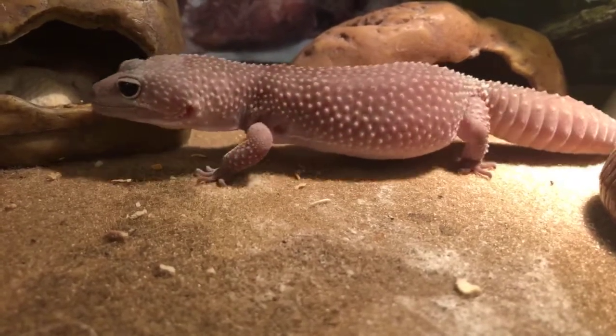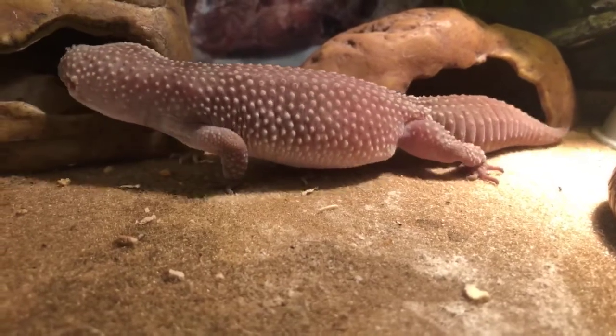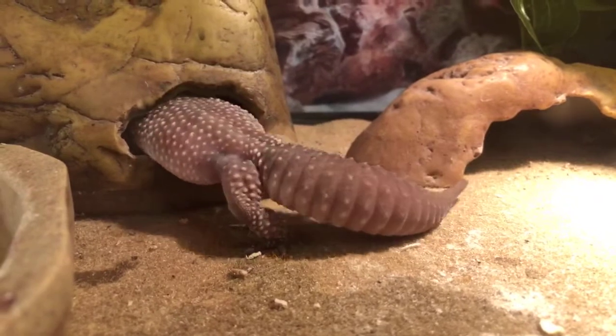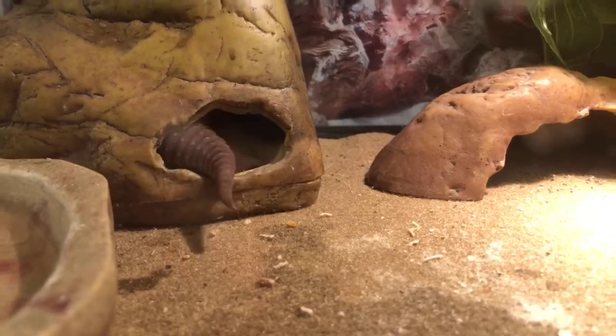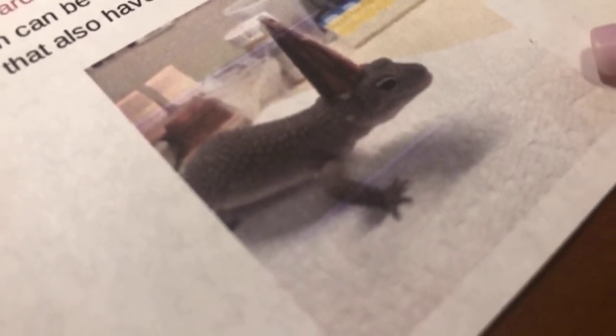Was Yoshi born in London like the Geico gecko? Not that I am aware of. I have not seen her passport. But I know that she was about 4 months old when I got her. So she turned 1 this past September. So here's a picture of her wearing her birthday hat in September. What you can do is Google leopard geckos wearing hats, and I guarantee you will not be disappointed.